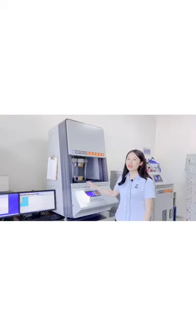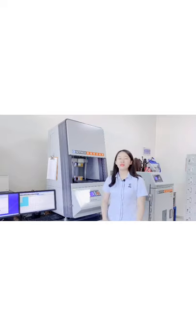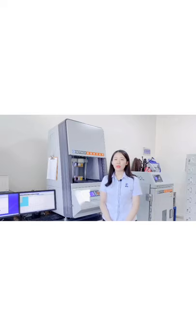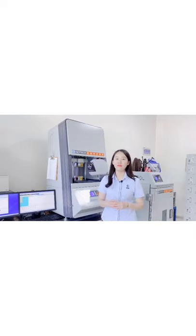This one is moving die rheometer. The rheometer can simultaneously determine the viscosity, elasticity, hysteresis loss, and the curing time during the vulcanization process of the rubber compound. Important vulcanization characteristics such as torque, cure rate index, and curing time can be measured.